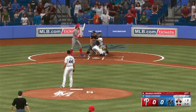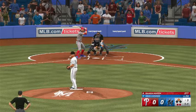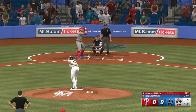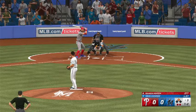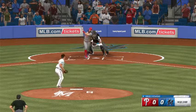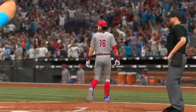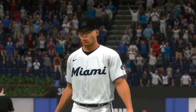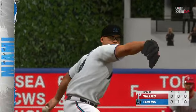Next offering is in for a strike. And a big swing and a miss. Well, there's a certain point where you have to commit. And he guessed wrong right there. Nasty slider. And a swing and a miss. And good work there as he gets a 1-2-3. Sometimes he wears the emotion on his sleeve, but that's okay as long as he's getting results. And right there, thrilled with the punch out to get out of the jam.